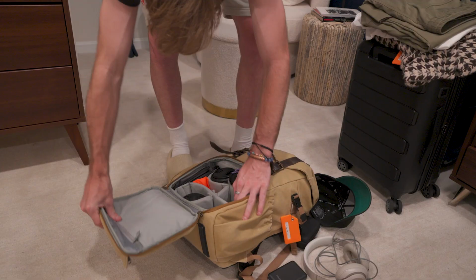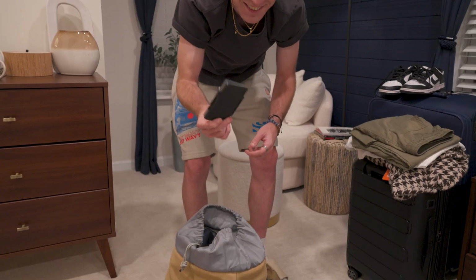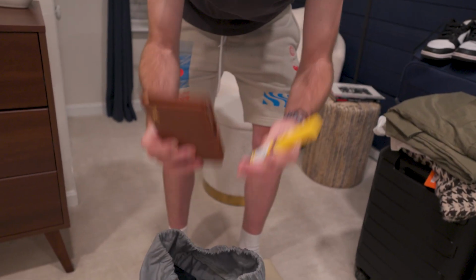My backpack is all camera equipment. All my lenses, batteries, camera, that's the camera. That will be going right here. SD card, make sure you have your SD cards. EpiPen, passport, both necessary items. I of course bring my passport, but also my green card. Very important.